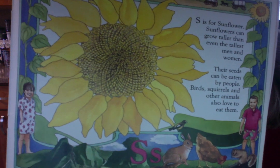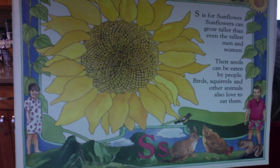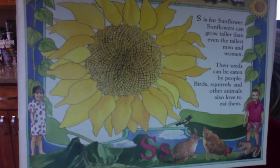S is for sunflower. Sunflowers can grow taller than even the tallest men and women. Their seeds can be eaten by people. Birds, squirrels, and other animals also love to eat them. Have you ever eaten sunflower seeds? Also, you can get sunflower butter, which is a substitute for peanut butter, and it's just delicious.